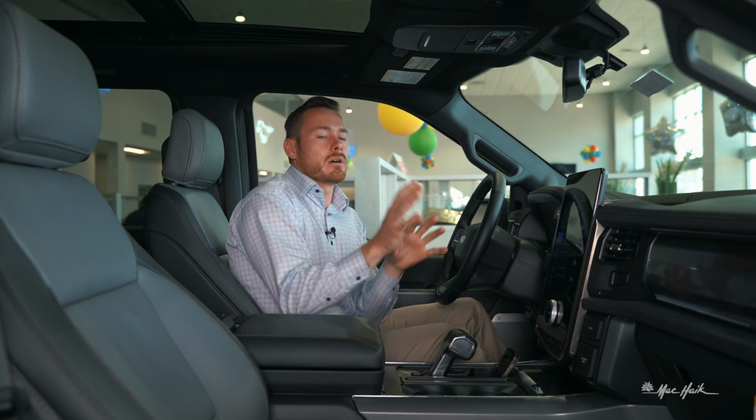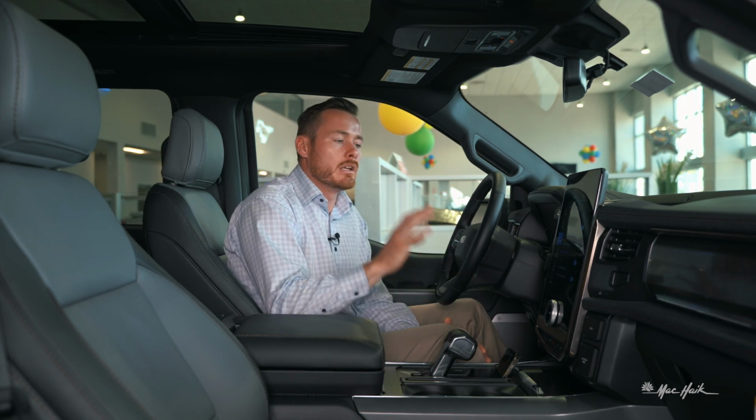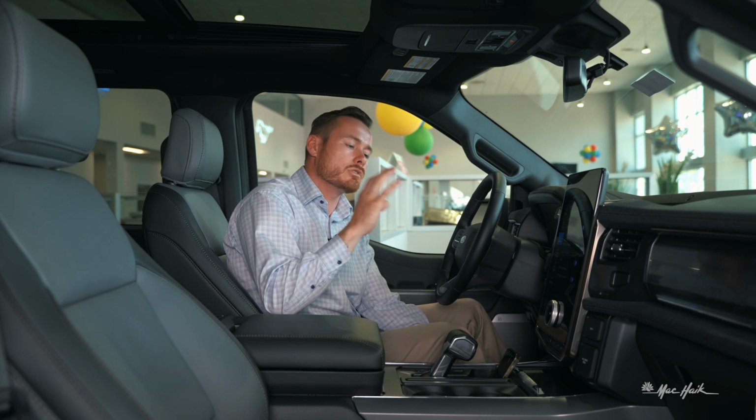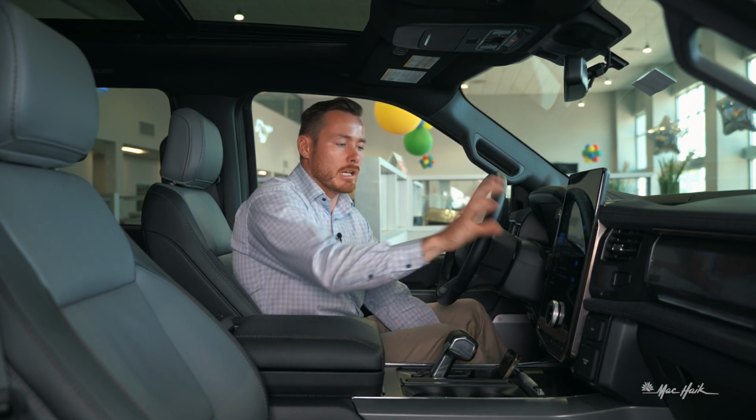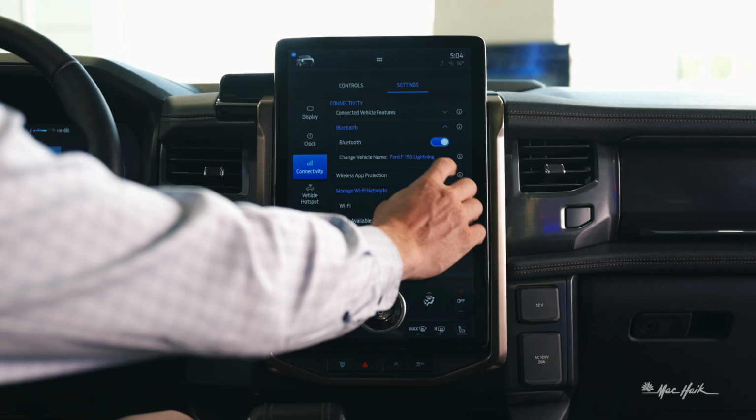So this is what I'm talking about when I talk about this Sync 4 system. It is so customizable to meet every need that you want it to. So that's cool. I really like those features there.